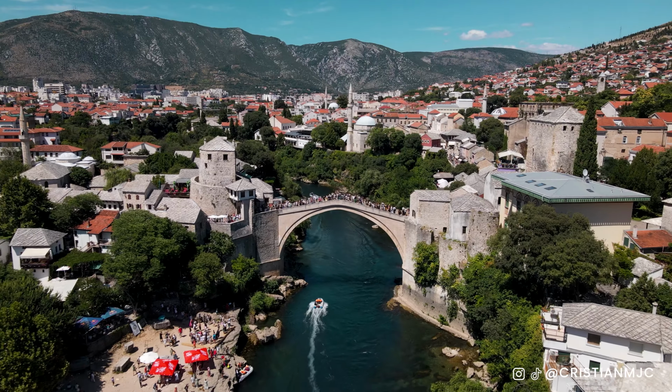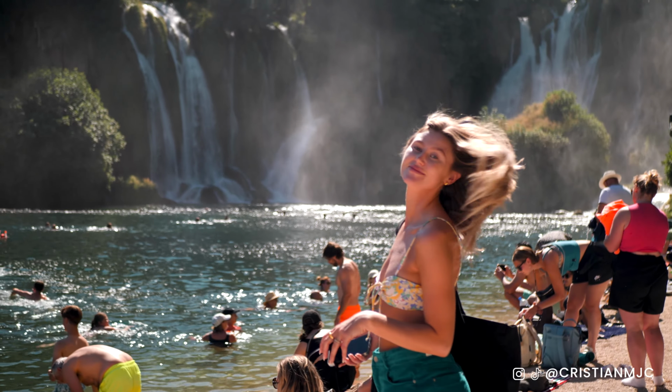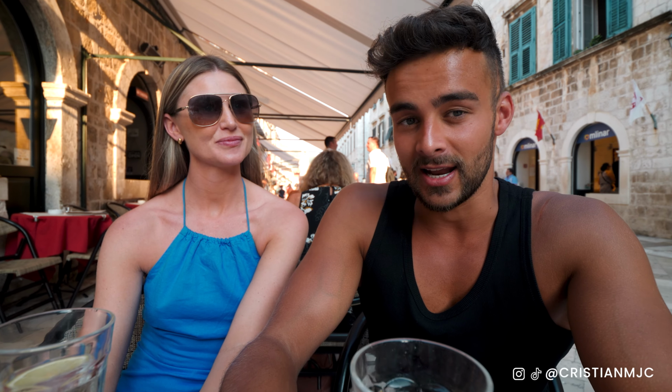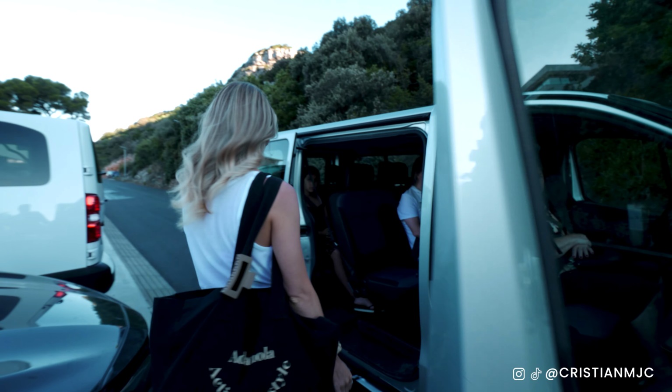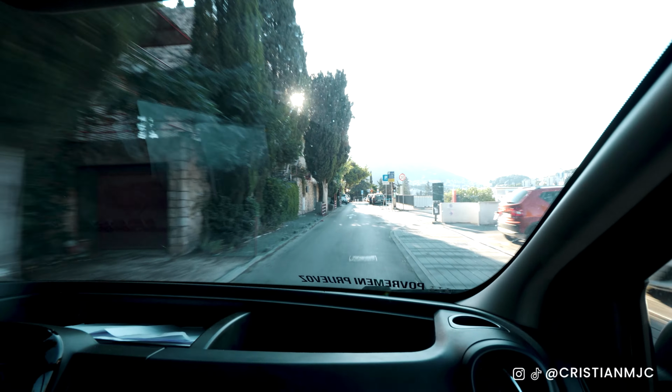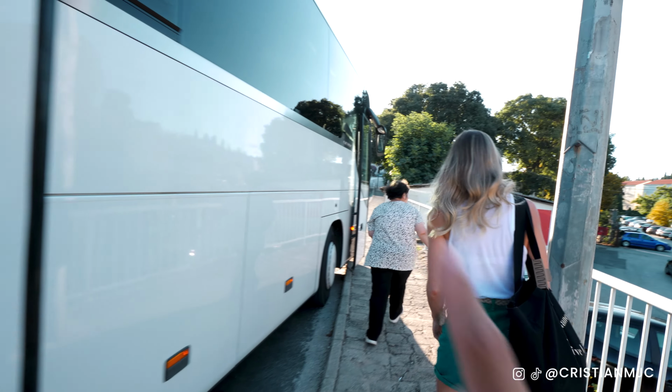Next up, visit Mostar. Now, this is an amazing day and an amazing experience, but it is a long day. Mostar is in a neighboring country known as Bosnia-Herzegovina, and to get over there, you will be taking a public coach with a load of other people in an organized tour, like we did.